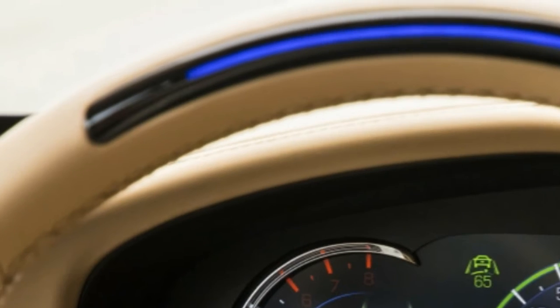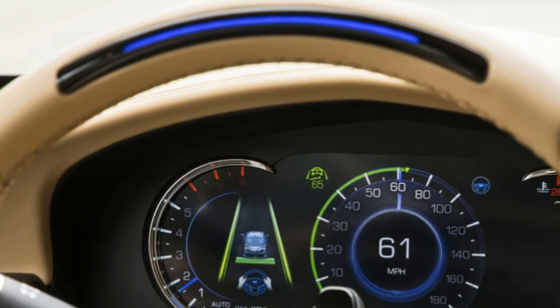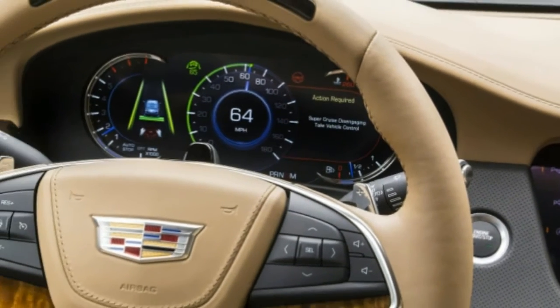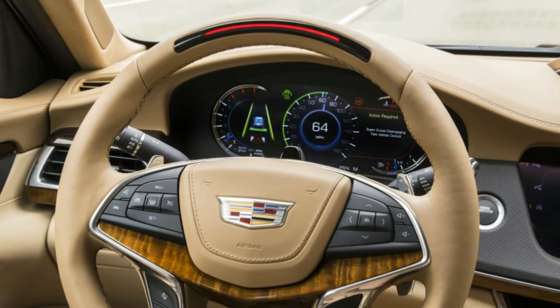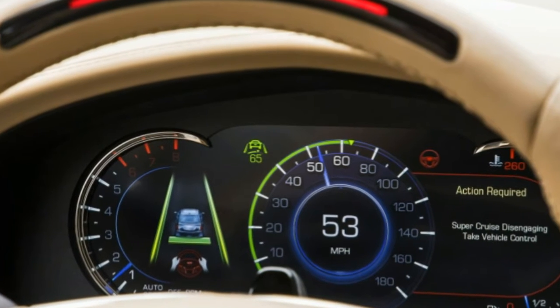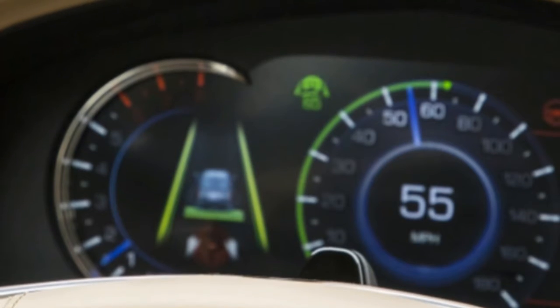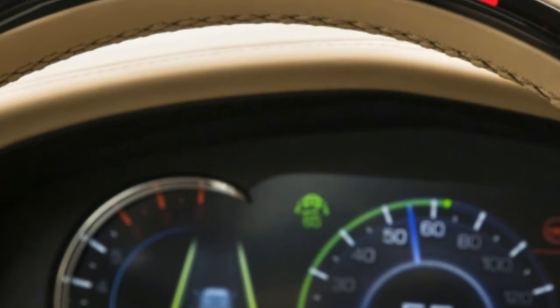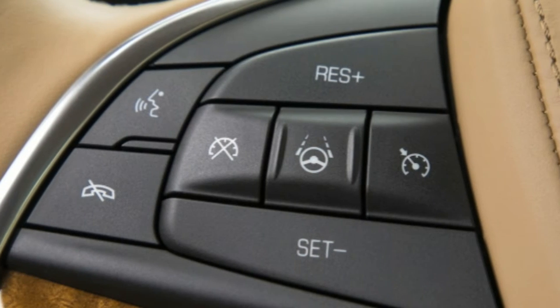It was super relaxing. Once I got on the highway, I set the cruise control, waited for the steering wheel icon to show up on the instrument cluster, and hit the button on the steering wheel that looked like a steering wheel, pretty meta, to be honest. The top section of the wheel illuminated in a green arc, and I felt the weight of the steering lift as the car began driving itself.